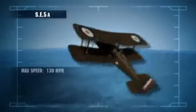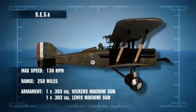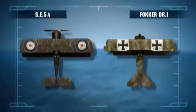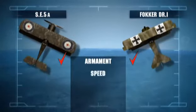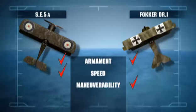McCudden and 56 Squadron's Scout Experimental 5A, or SE-5A, operational in May 1917, is easy to fly and an extremely stable gun platform. Both planes are heavily armed with 2 machine guns. The SE-5, with a top speed of 130 miles per hour, is faster than the Fokker, but the Fokker is more maneuverable.